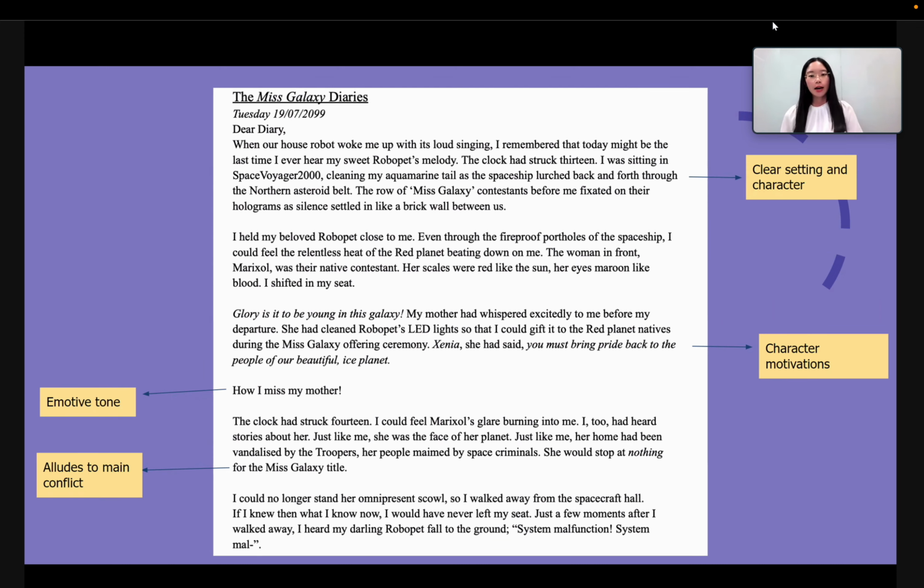So, the first thing you'd notice is that this answers the stimulus very well. First of all, the robot is the central component of this piece. Second of all, it answers the rest of the question very well. So it has a futuristic setting, right? It's talking about technological advances as well.